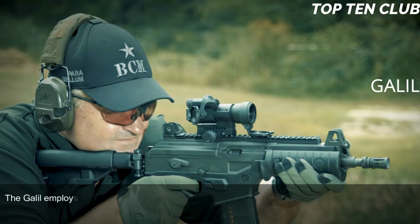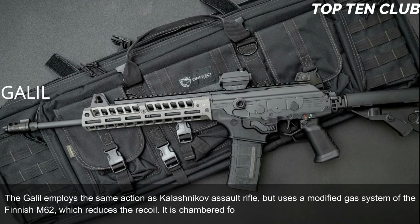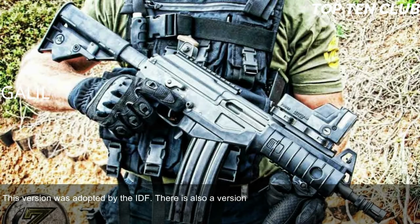The Galil employs the same action as Kalashnikov assault rifle, but uses a modified gas system of the Finnish M62, which reduces the recoil. It is chambered for a standard NATO 5.56x45 mm ammunition. This version was adopted by the IDF. There is also a version chambered for a standard NATO 7.62x51 mm ammunition.